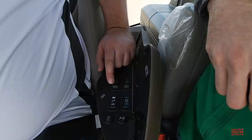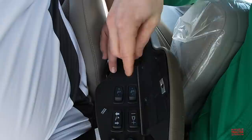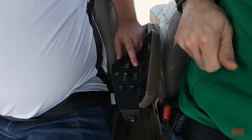Sure. And then which one is the massaging seat? Yeah, so you can hit either one of these here, but I would probably go with that one right there. Okay. Yeah, that'd be nice if you're out here for 10, 14 hours a day. Yeah, when the massaging feature's on and the customer's not used to it or had experience with it, it kind of catches them off guard a little bit. All right, well, we'll take the tractor for a spin here.